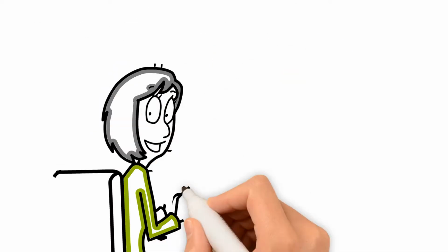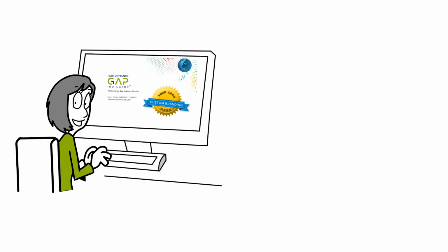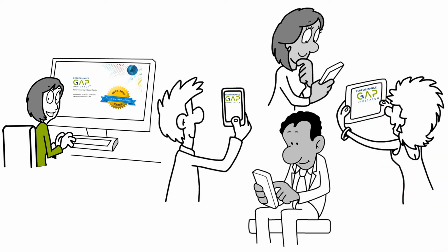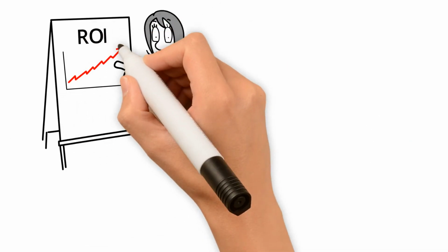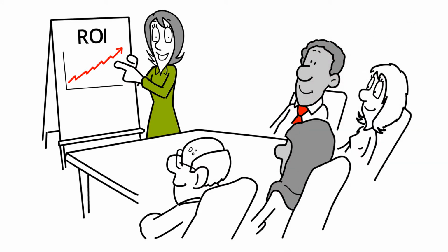gaps. Diane appreciates how simple the Performance Gap Indicator is to set up and send to each of her clients' employees in just a few steps using the same secure platform she knows and trusts. Using the pre- and post-assessment feature, Diane now has no problem demonstrating her value and impact with quantified metrics.